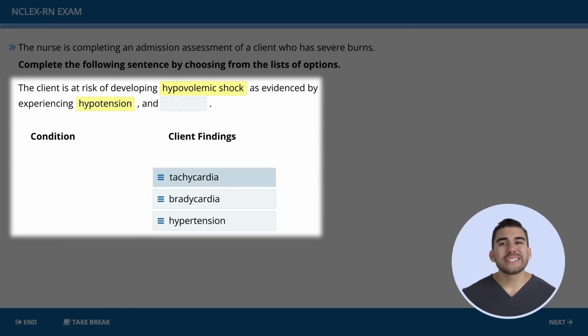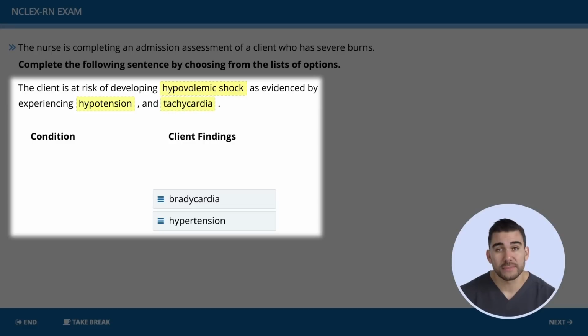How about the next one here? Tachycardia. Now, this one is a little bit tricky, but simply think about the body here. The heart rate increases to help compensate and perfuse the body with the limited blood it has. So yes, this would also be correct. Now, it's not going to be bradycardia. We would expect a high heart rate, not a low heart rate, because remember, the body has low volume in hypovolemic shock. And it's definitely not going to be hypertension because, again, let the name help you here. We would expect low blood pressure with low volume in the body.